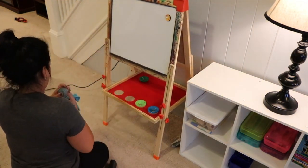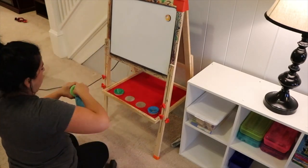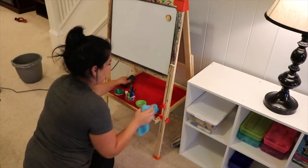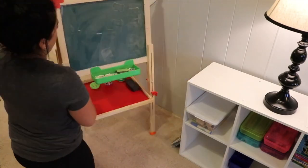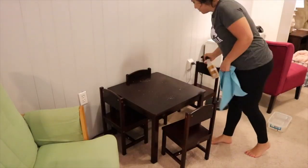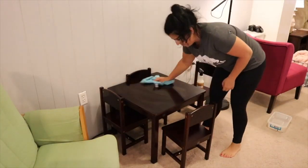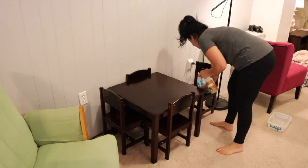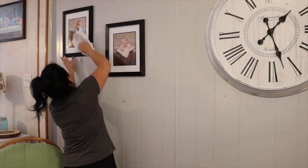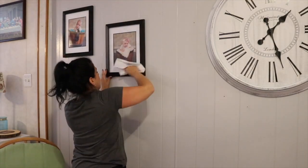And then I'm also going to wipe down the kids' easel. This gets full of chalk dust and there's marker all over everything, so I like to wipe that down. And then I'm going to dust off the kids' table and also all the pictures and the frames and my clock.